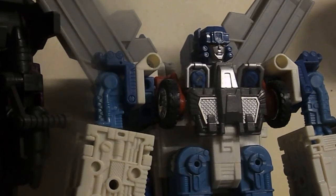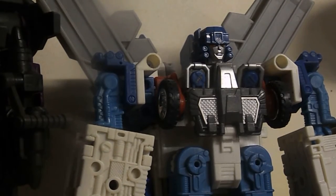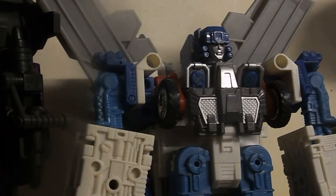That would be hilarious to see. I would love to see the three Predacons, Gas Skunks, Slapper, and Darkscream. I'd love to see Rail Racer. But that's just me.